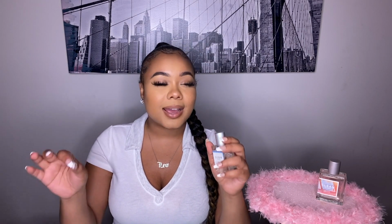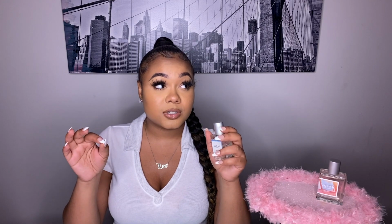Let me just go ahead and read you the notes. So in the top notes we have aldehydes, I think that's how you say it, aromatic accord, mandarin. In the middle notes we have cyclamen, jasmine, lavender, and then in the base we have orange blossom, sandalwood, and musk. What do I tell you guys about sandalwood in the base and musk in the base? That is how you round out a fragrance and you bring it home, baby. And I love orange blossom.